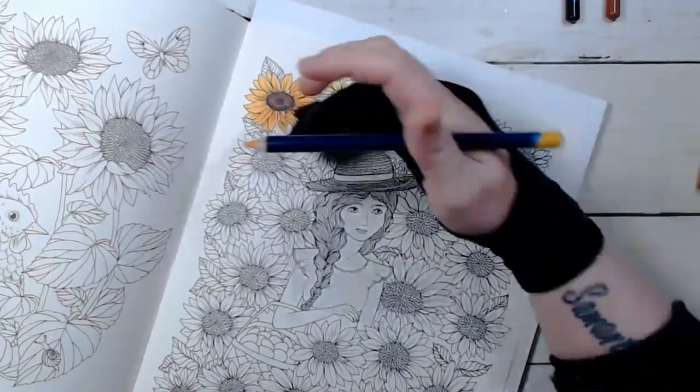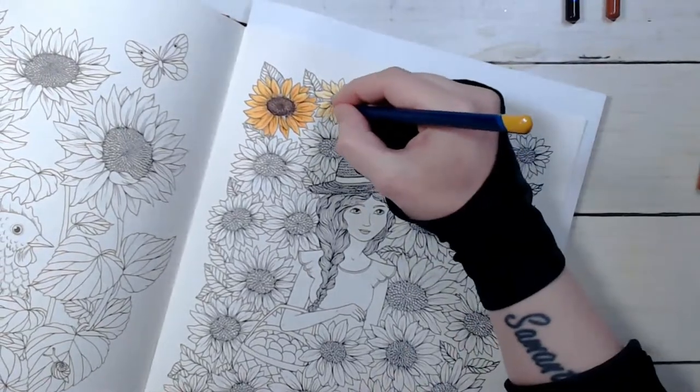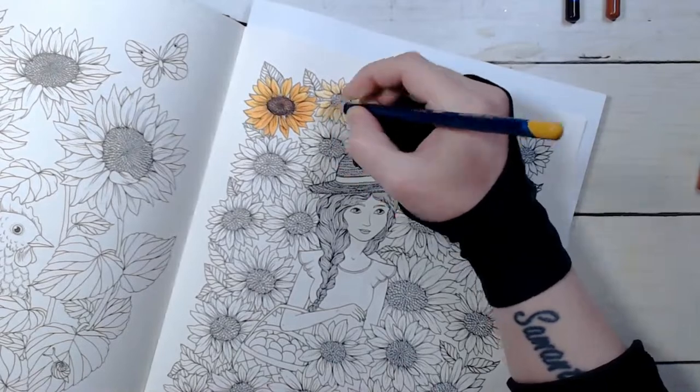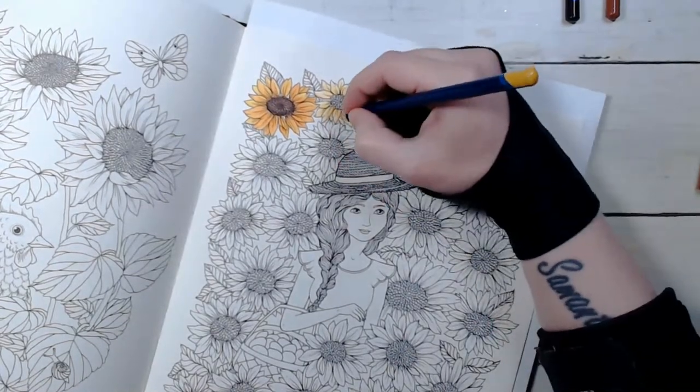See, this is that. I got glitter there. This is the golden yellow again. I'm just kind of flicking it in.